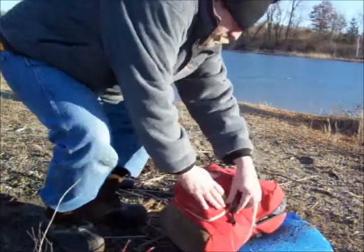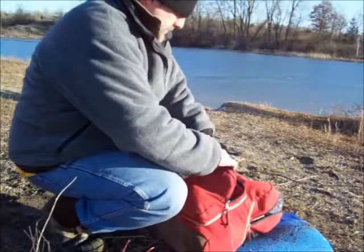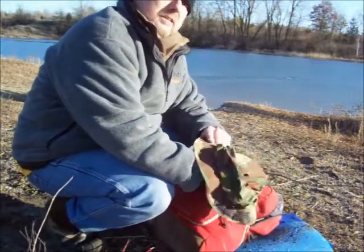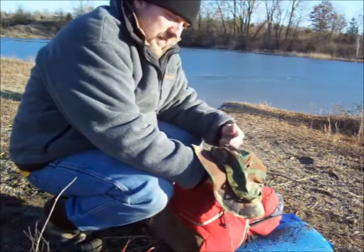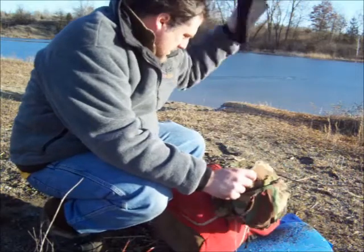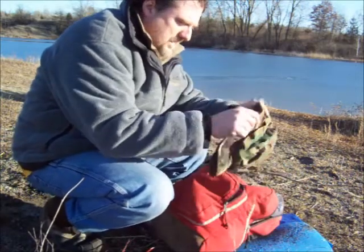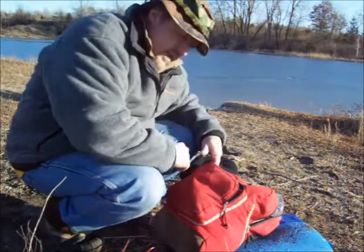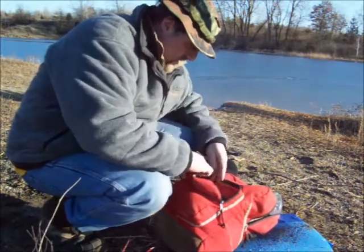Actually, in the front here, I keep this boonie hat, because like today it's real sunny. I wore my boggin and the sun's in my eyes, and now it's really too hot for that boggin. I can just switch into the boonie hat like that, and I'm good to go.